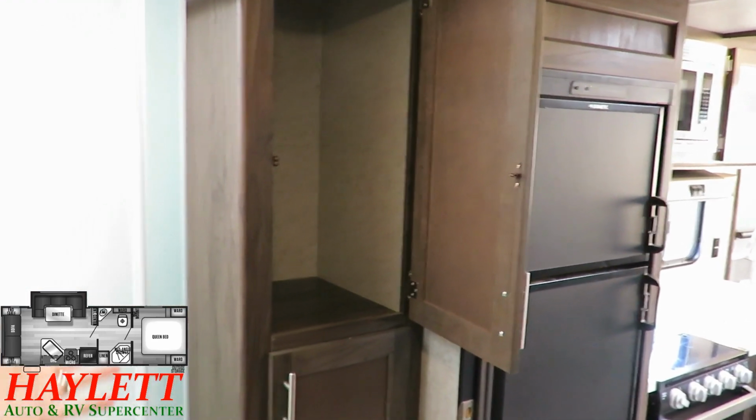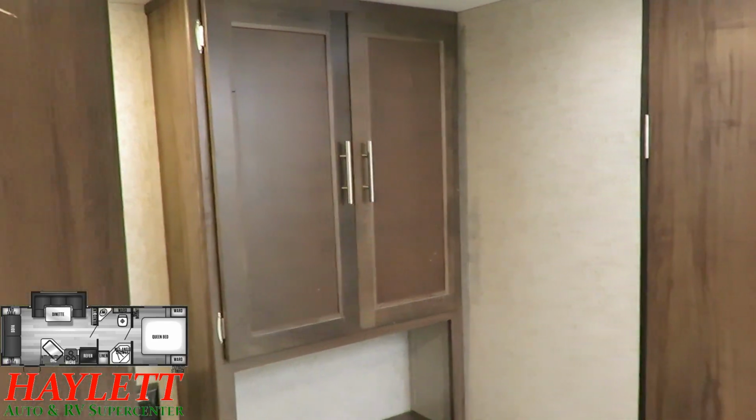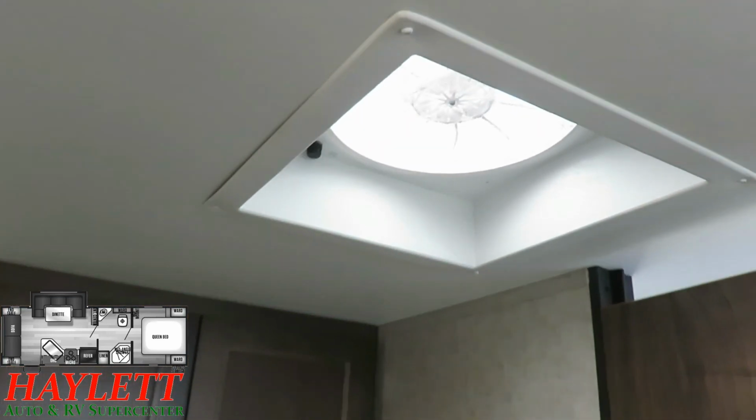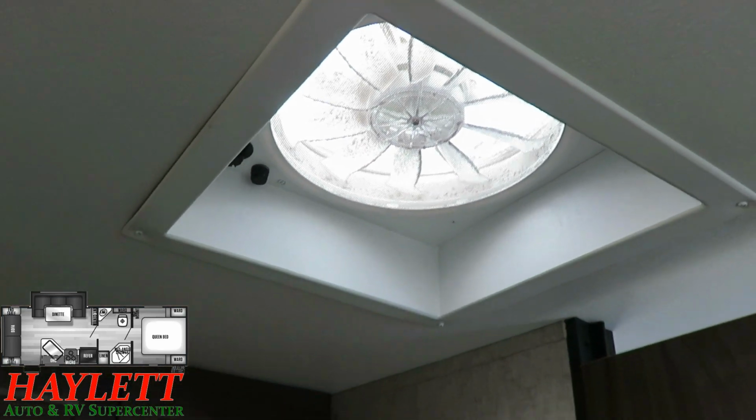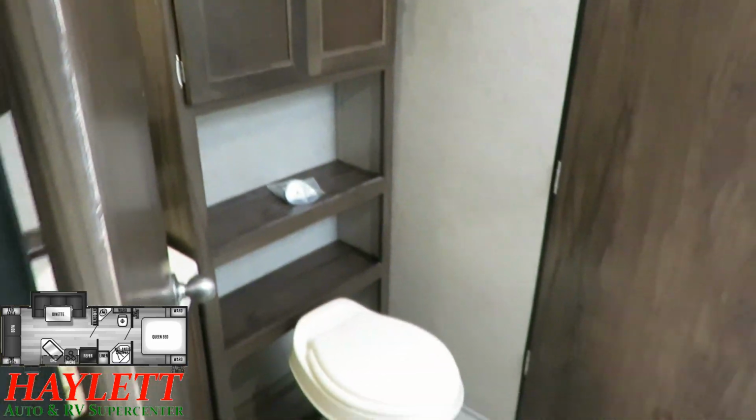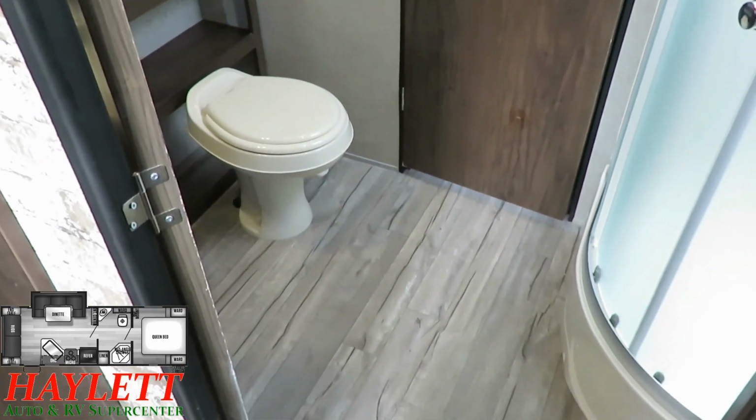It's right next to where, this makes sense that this would be a pantry. And I don't think you need to necessarily use it as a linen cabinet, because you've got a built-in linen cabinet right over here below a bigger full-size vent fan that can give you superior whole house airflow. You've also got plenty of room to be able to walk around this thing.